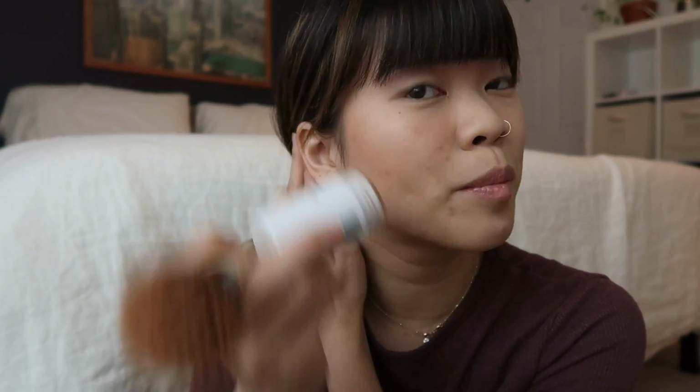So that's what this Milk Makeup bronzer looks like. I love this bronzer. It's a cream bronzer. You can apply it by like putting it on first, then buffing it out, but I like to just kind of dip my brush in there and apply it lightly.